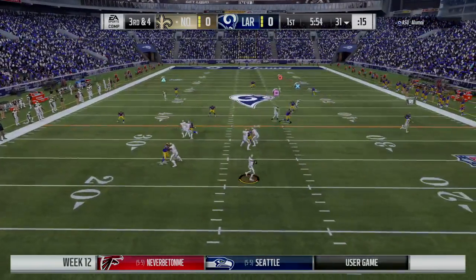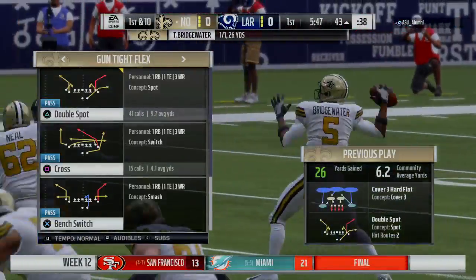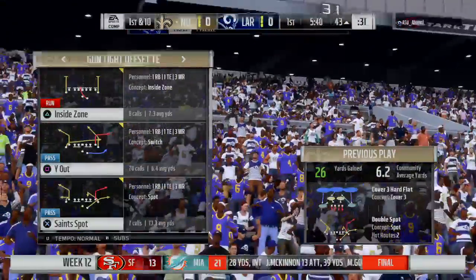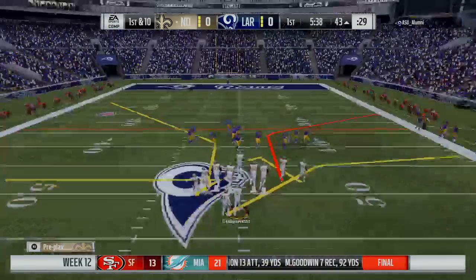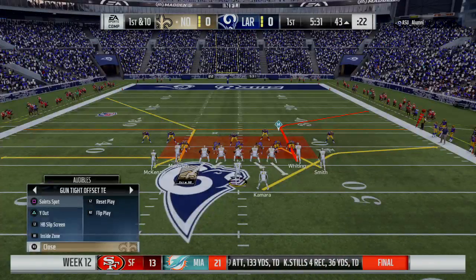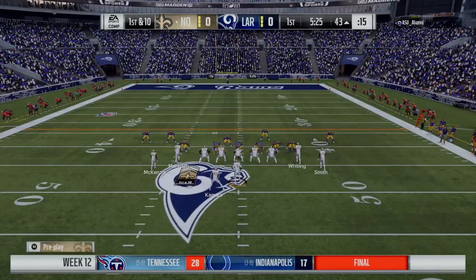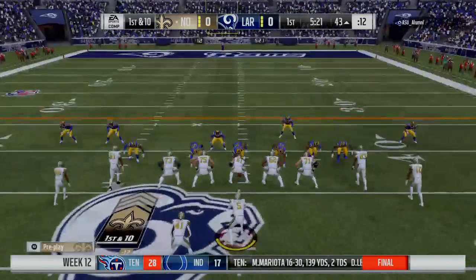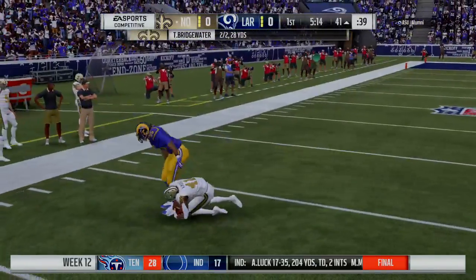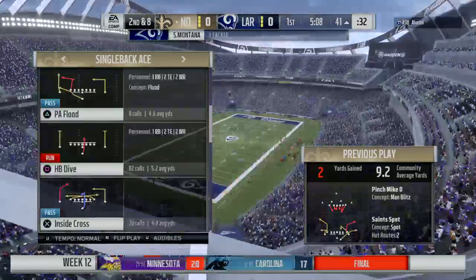From the gun, Bridgewater. Wide open receiver, complete. And they're going to have this across midfield and inside the 45. A good pickup there, 26 yards. So from Rams territory now, it's 1st and 10 at the 43. From the shotgun, it's Bridgewater. Drops this off to Kamara out of the backfield, and he'll go down shy of the 40 at the 41. He'll get a couple yards on that one, and it'll make it second down.